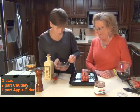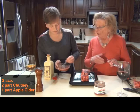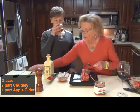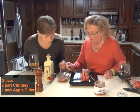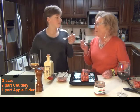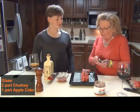I love mini whisks. And because this is a new kind of ingredient, a combination, we want to be sure that we taste it before we put it on to the meat. So here's a little tasting spoon. Now I really like this, and so did Michael. We'll see what you think. Yeah, definitely. That's a winner, huh? Mm-hmm. No, I do like that.